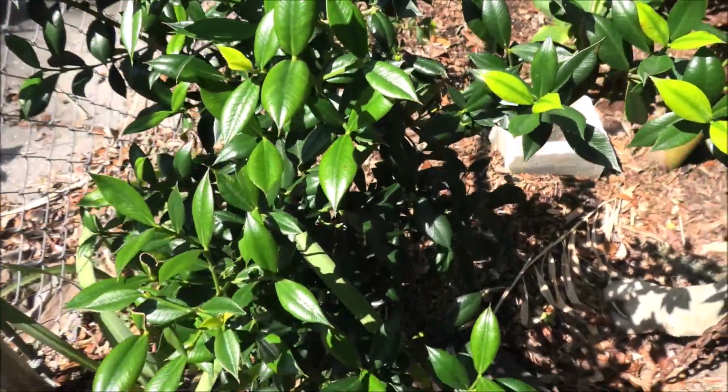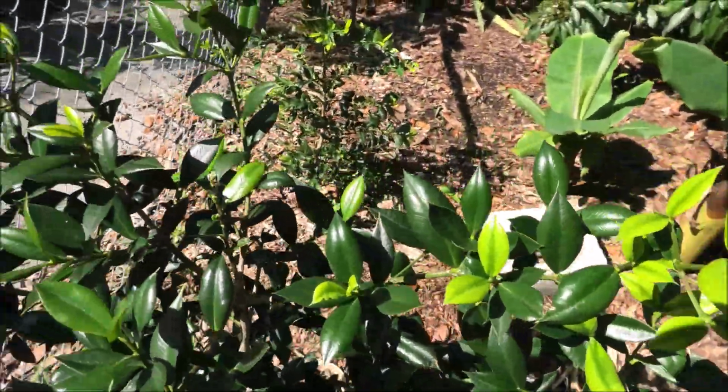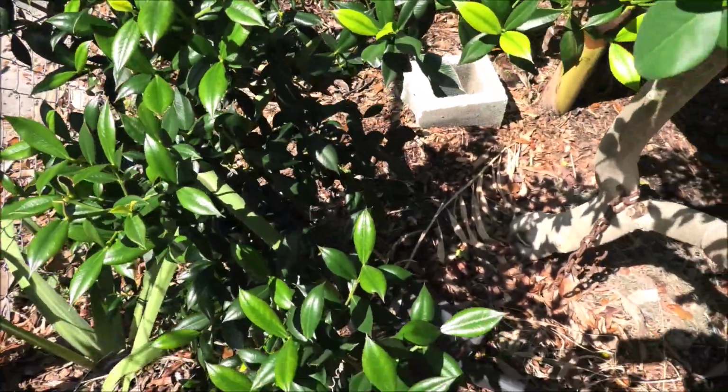This is a pretty rare one. It's a Garcinia aristata. Hasn't bloomed for me yet. I've tasted this fruit. It tastes a lot like an overly ripe apricot. Not bad, but a very, very rare one from Cuba.